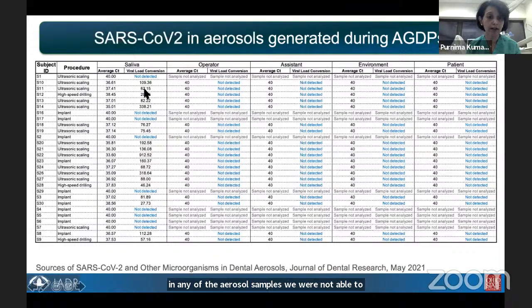And if you look at the converted viral loads, you will see the copy numbers are very, very low. The highest copy number we found was 912, which is much lower than the threshold of infectivity that has been set up by other studies in the literature.